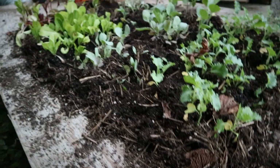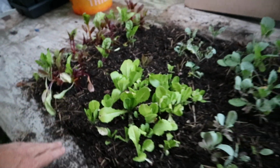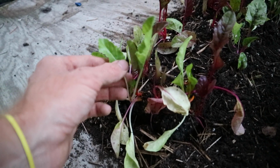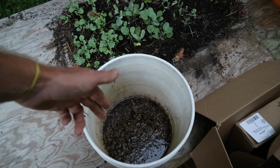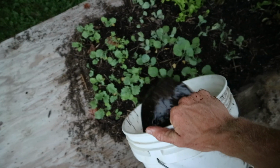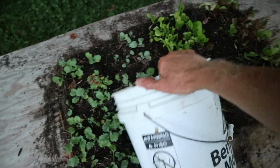Pretty good. Coming along, kale, collards, and lettuce, and Swiss chard are coming along. Losing some of their older leaves, but you can see these newer leaves are coming off nice and fresh. So that's good. Happy about that. Been watering them with the compost tea I made. I'll use this for about 3 or 4 days, and then I'll replace it and make a new batch. Just let it soak in there.